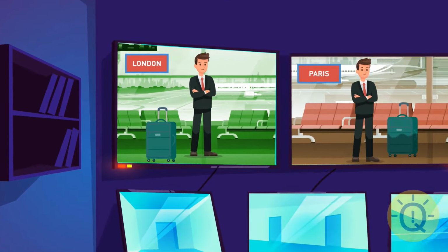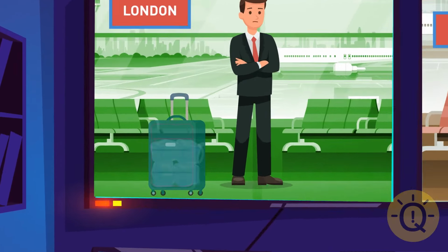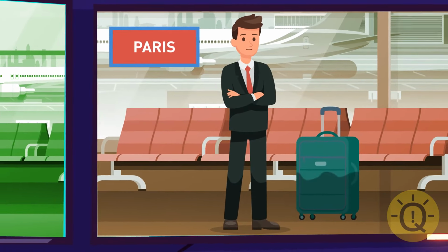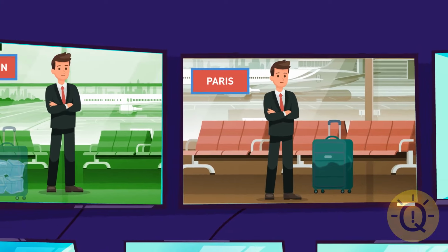The passenger left London with a suitcase full of ice. During the flight, the ice melted and the water leaked out, and the man demanded compensation for his lost belongings.